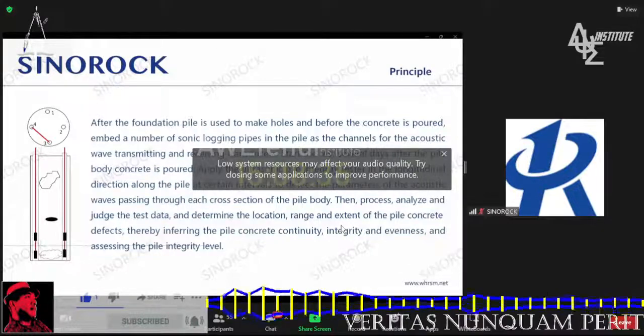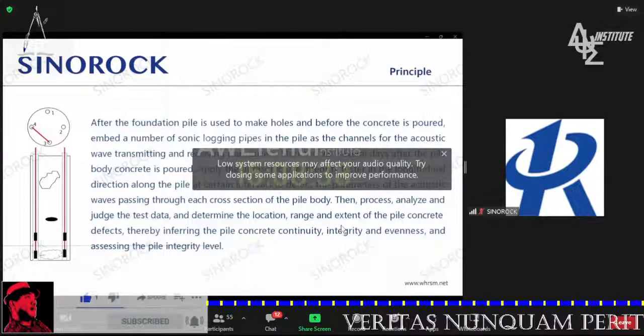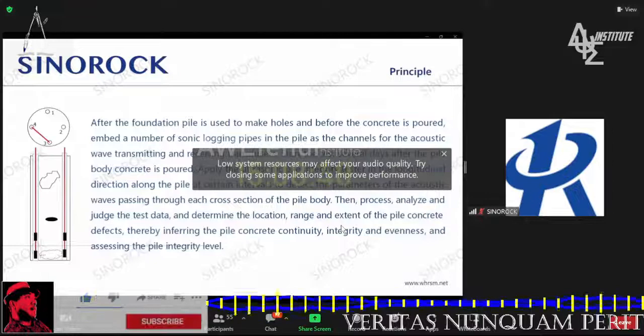When the ultrasonic wave encounters a defect, it will bypass the defect and continue to propagate. The increase of the actual propagation path results in an increase in the detected time, a decrease in the calculated velocity, and a decrease in energy.